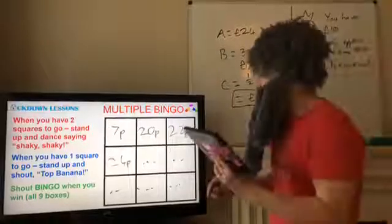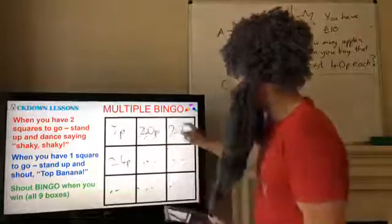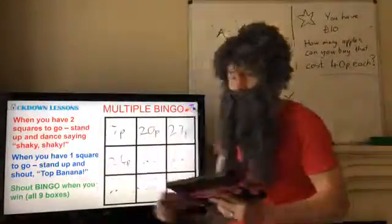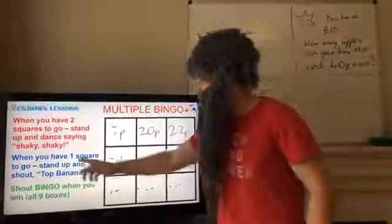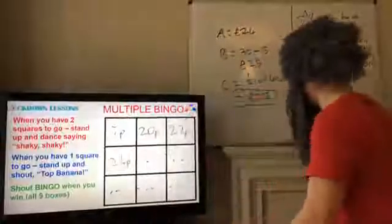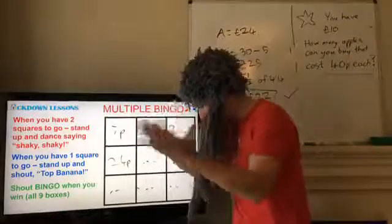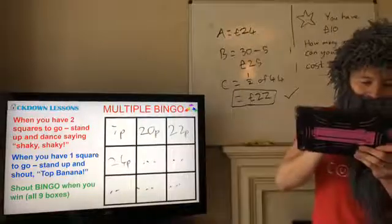Right, so some rules. We are playing for full house. You need all 9 squares to win. When you have 2 squares left, stand up, loud and proud, and go shaky shaky. When you have 1 square to go, stand up and shout top banana. And when you win, shout bingo. Okay? Obviously.